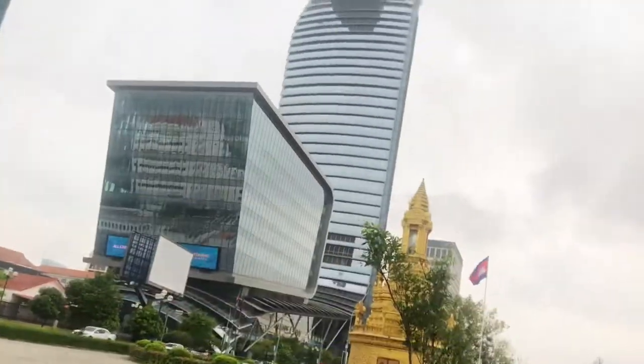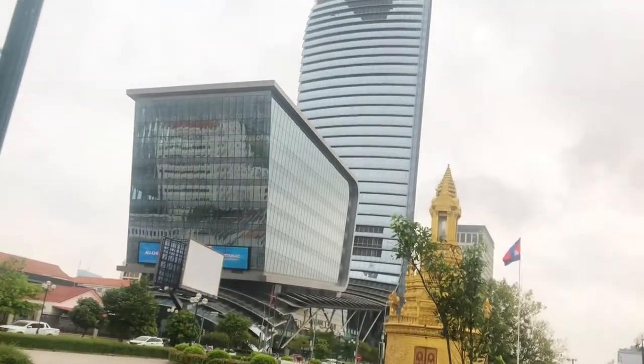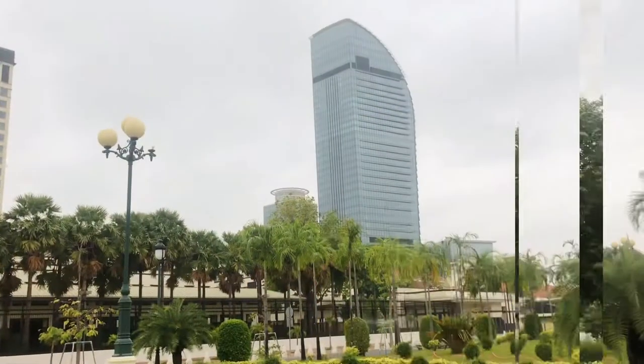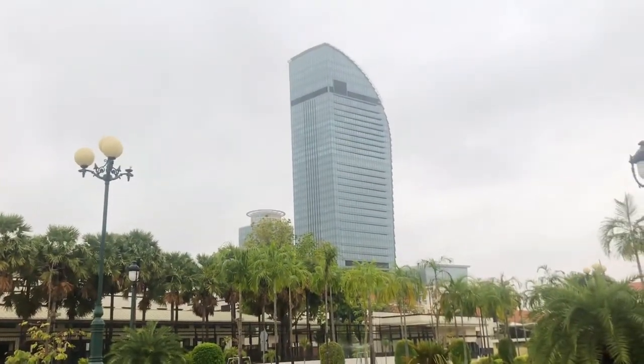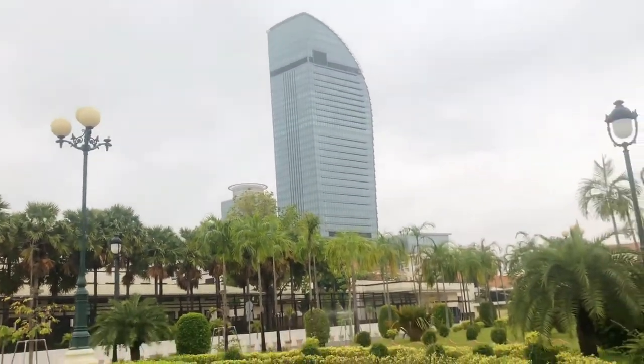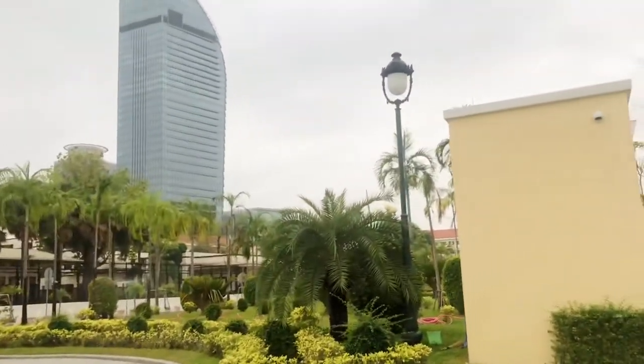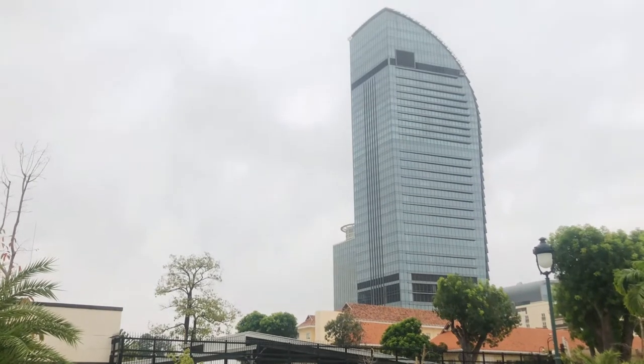Today I am taking an interesting walk around the Vattanac Capital. It seems that for now, this is the highest building in Phnom Penh, to share with you all and hope you like and enjoy watching this. Vattanac Capital is located at 66 Preah Monivong Boulevard 93, Phnom Penh. We hope you will enjoy the virtual drive and walk with us in Phnom Penh of Cambodia.